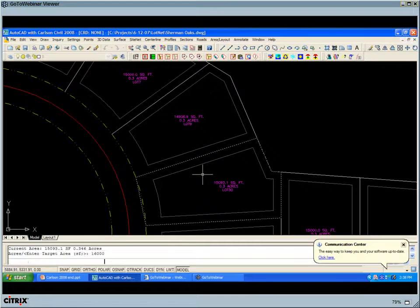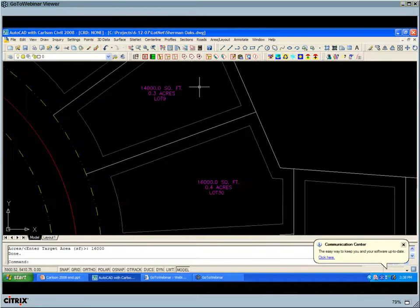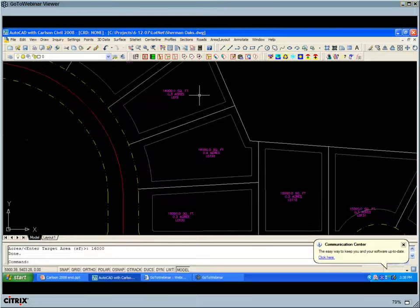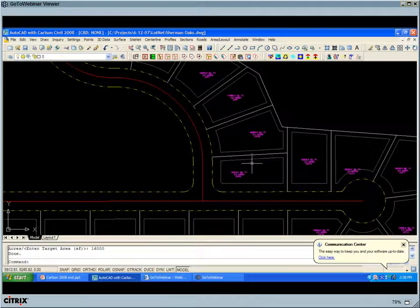So I'm going to enter in 16,000 square feet. Hit the enter key. And when I do that, it changes my lots up, but it also updates my text. I got 16,000 here, and I've got 14,000 here. That is a nice way to be able to modify and adjust. If you're a designer that's laying out lots, you can see how powerful these tools are. They may seem simple, but it's one of those things that we've always wished we had tools like that in the past.